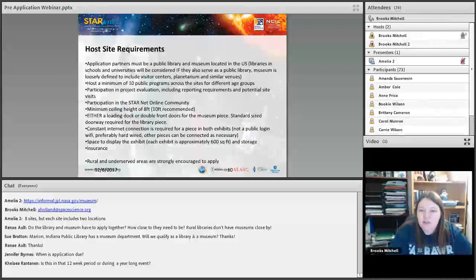And there are also potential site visits. So there is a project evaluator who might choose to visit some of you. We will not know who those are ahead of time. So everyone who wants to be participating in this process needs to be open to the idea of an evaluator coming to your site. We'll also ask that everyone participates in the StarNet online community.